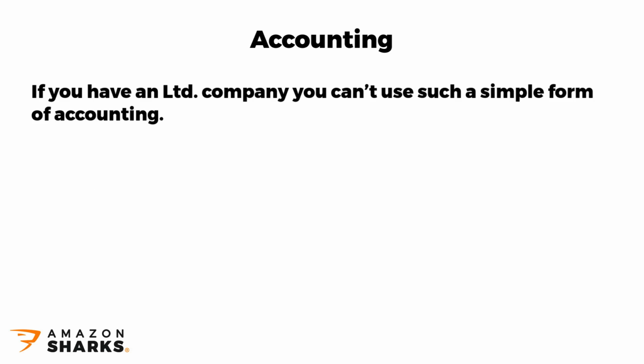If you have a limited company, you can't use such a simple form of accounting anymore, never mind if you're a VAT-registered business. You'll have no choice but to either learn how to use software or outsource the process to a professional service, just like I have been doing for many years now, as I don't really think that it's worth your time doing it on your own, if you have a VAT-registered limited company.